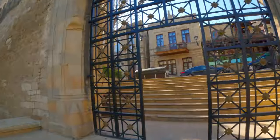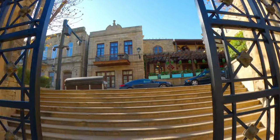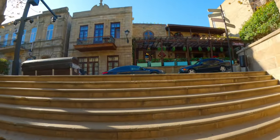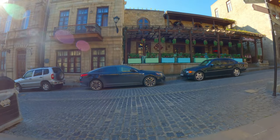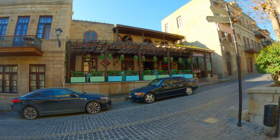So stay with me and let's see what this tour offers. And all you have to do is go through these walls, turn to your right, and it's about a 2-minute walk to the office where we get our bus. Now we'll just walk around and enjoy the beautiful sunny day here in sunny Azerbaijan.